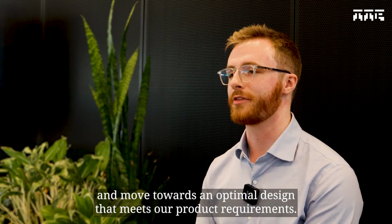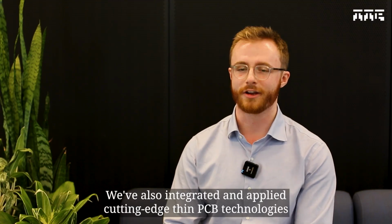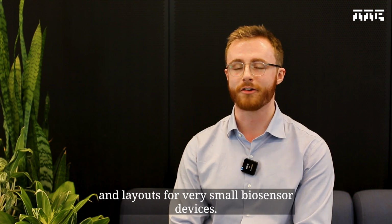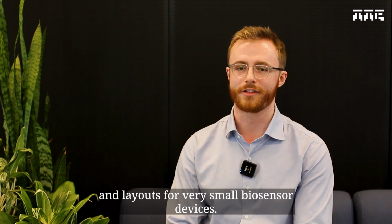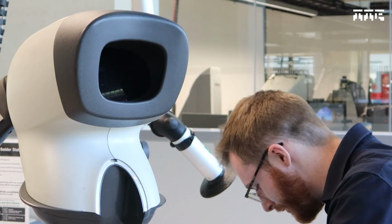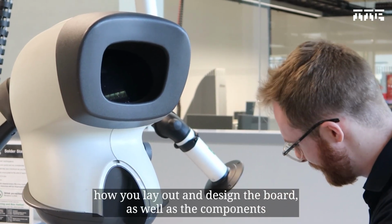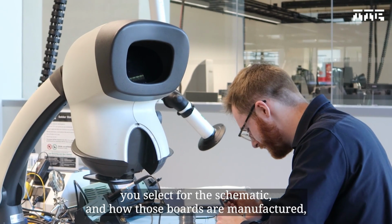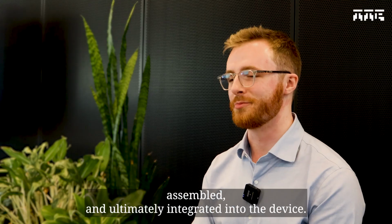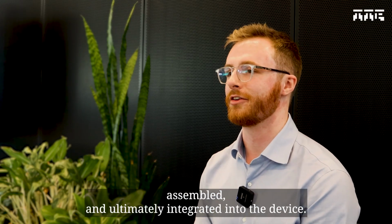We've also integrated and applied cutting-edge thin PCB technologies and layouts for very small biosensor devices. This in itself imposes challenges on how you lay out and design the board, as well as the components you select for the schematic, and how those boards are manufactured, assembled, and ultimately integrated into the device.